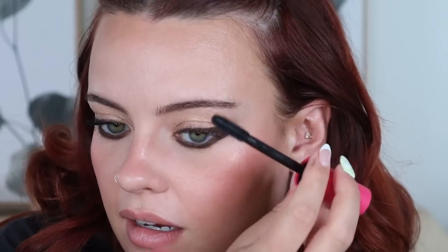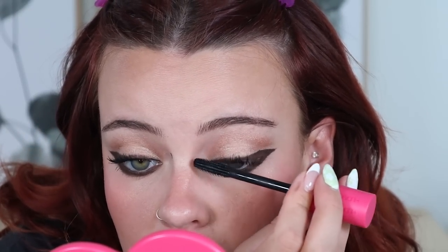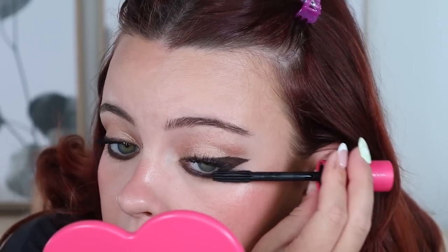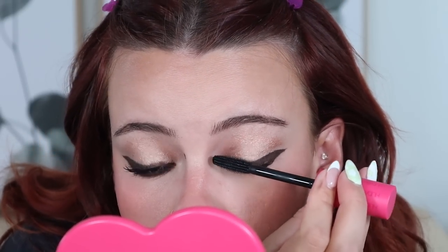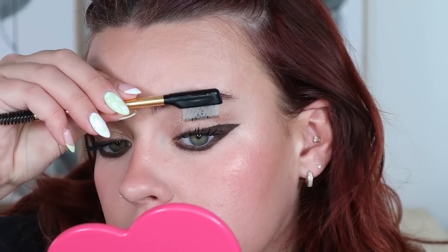Oh, okay, that was pretty quick. It's giving me vibes of the MAC Stack mascara just on how quick building it is and how voluminous it is immediately. I feel like it's getting a little chunky though. I'm bringing out my Velour needle comb just to kind of comb through some of those clumps I've got going on.